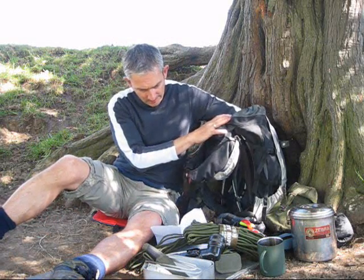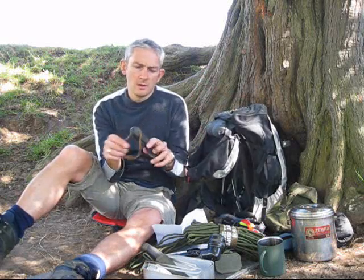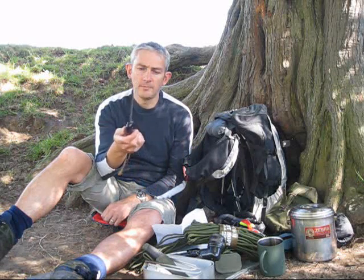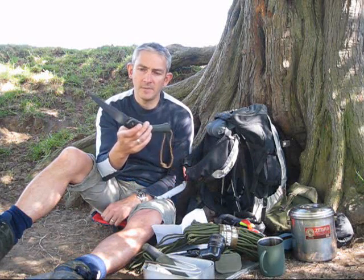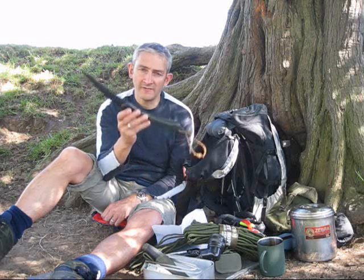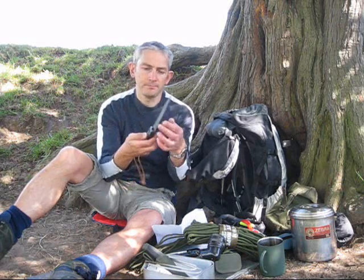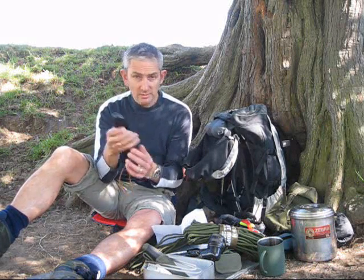What's next? Again, you've all seen these. Barco Laplander saw. Great piece of kit. I have a folding saw, but I've always wanted one of these because it's a lot more compact and everybody swears by them. 15 quid.